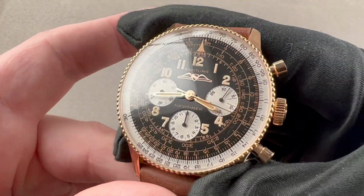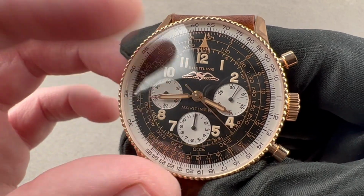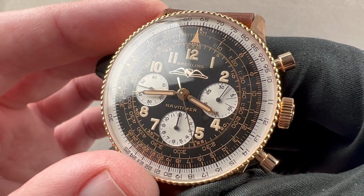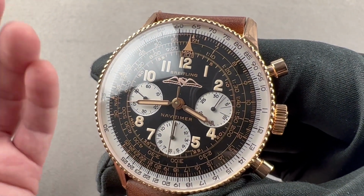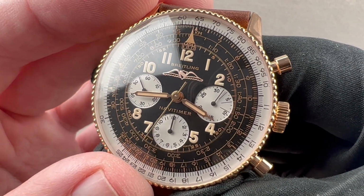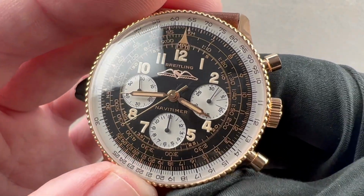And then we have a dial that includes a tribute to AOPA wings. It doesn't say AOPA, but it is the AOPA wing logo in all but name, because back in 1952 or 54, whenever you believe the first Navitimer launched, it was sold in the United States through the Aircraft Owners and Pilots Association, and those early Navitimers bore the AOPA wing logo.